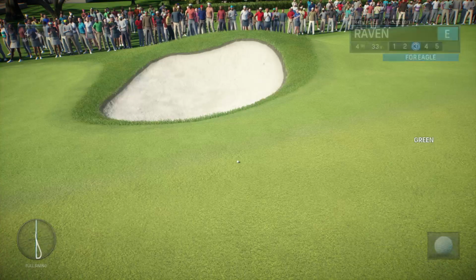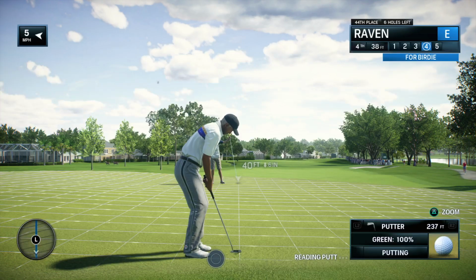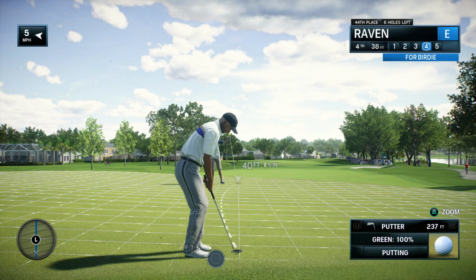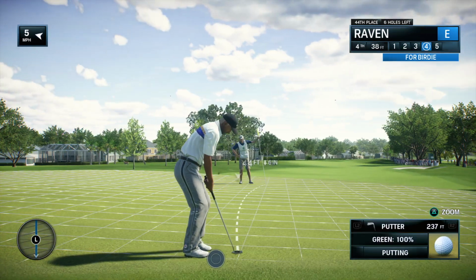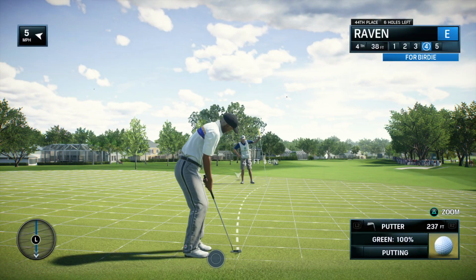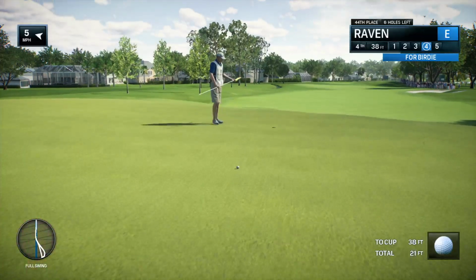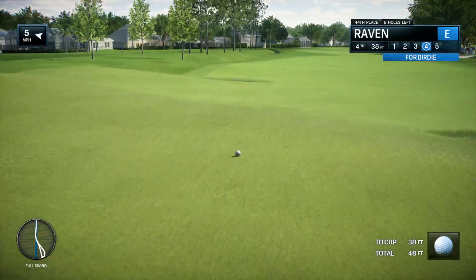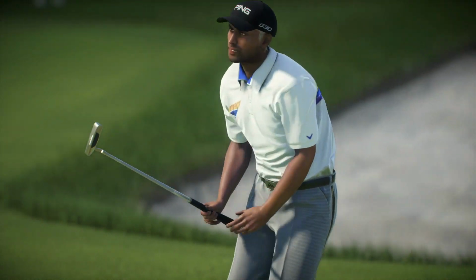Not terrible, but not his best. Yeah, outside chance, really, for birdie. It was a rather poor approach shot. Birdie putt coming up. Had a par on this hole yesterday. Speed wasn't bad on that long putt, but the read wasn't very good.